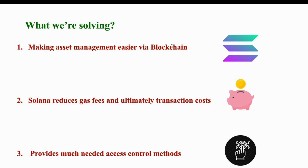The second being the cost. Traditional solutions on chains like Ethereum are very expensive. We've seen companies spending over hundreds of thousands of dollars just on transaction fees. And for many businesses, especially those in emerging markets, this makes digital asset management completely unfeasible.